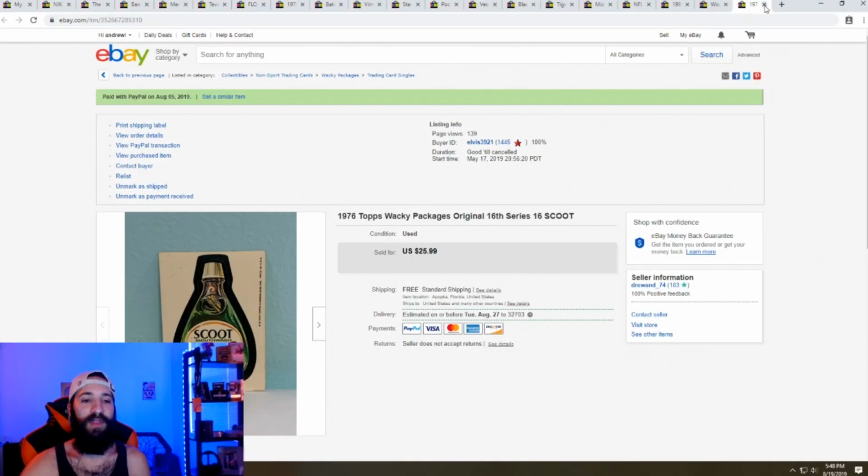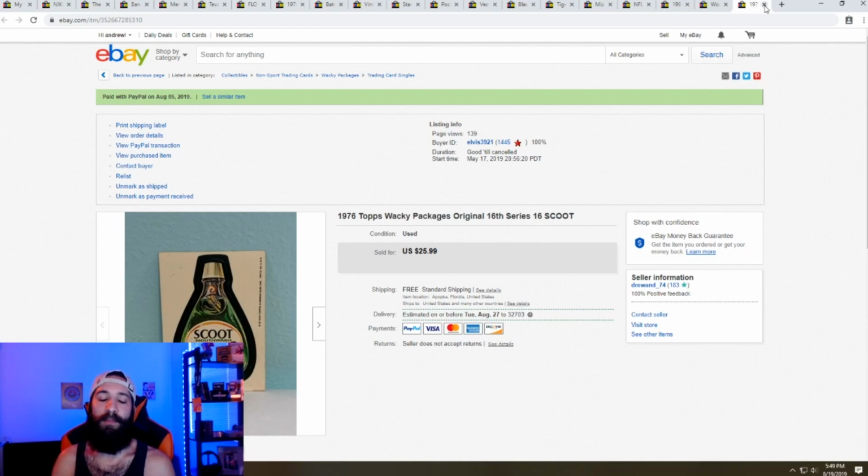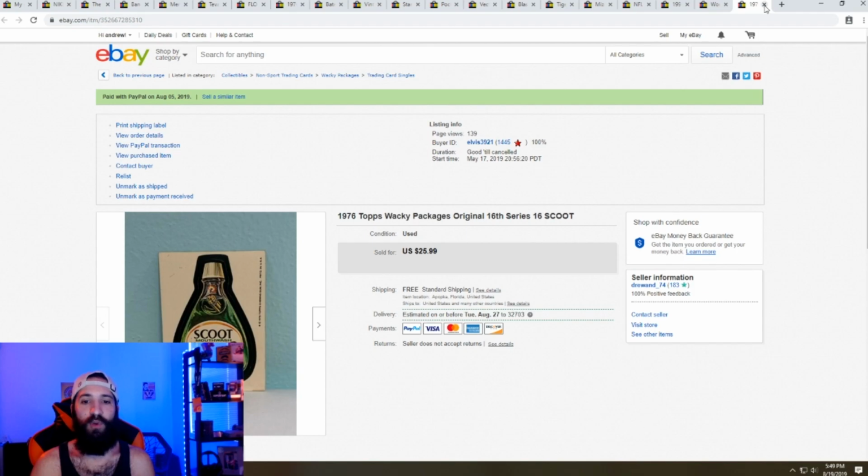Here's another one of my favorite things to sell right now. I still have tons of them from my auction lot. I purchased a box of these wacky packages for $2 at a public auction, and this one sold for $25.99, free shipping. Any of these that I sell for less than $20, I typically just ship out in an envelope with stamps. If it's over $20, I will pay for first class, so they have some tracking on that.